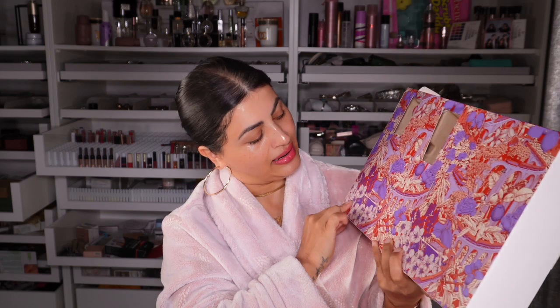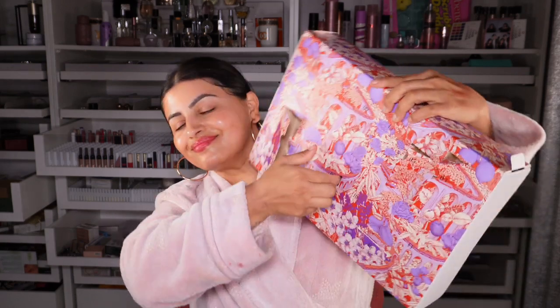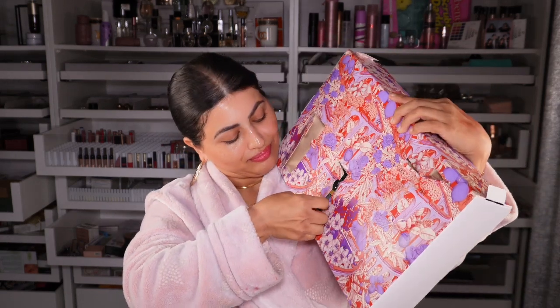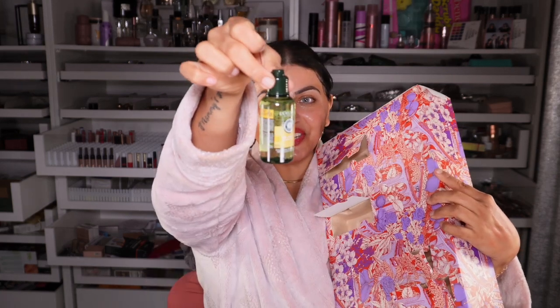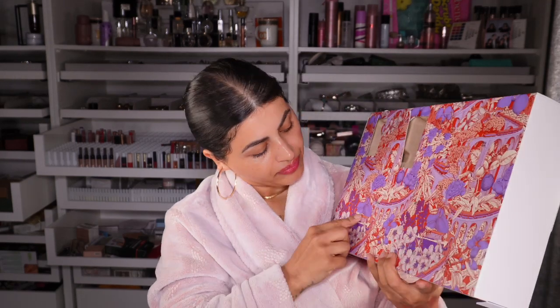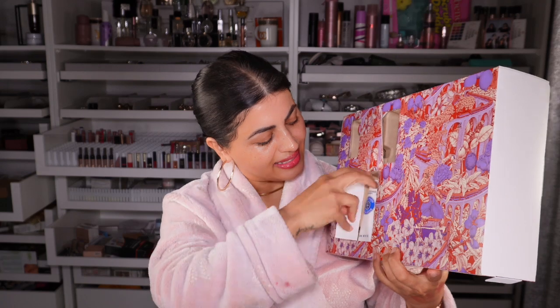So 6, 7. Where is 7? I thought I saw 7. 7 is right here. This is a shower gel mini. Oh my god, these are so cute. I can't stop myself. And then we have number 8. We have more hand cream.